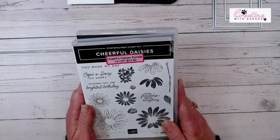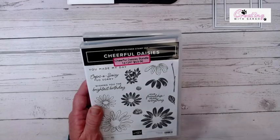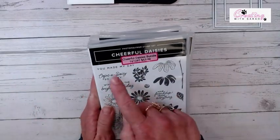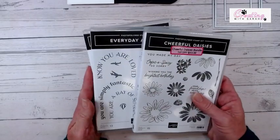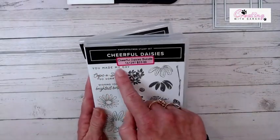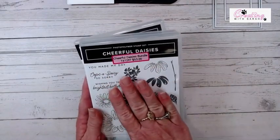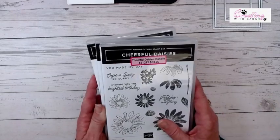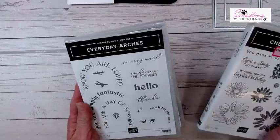And last but not least, I wanted just a little something, since we did use the You Are Simply Fantastic, and I saw this, it's a Cheerful Daisies, it's You Made My Day. So You Are Simply Fantastic, You Made My Day. So those are the two. This is definitely something that is totally optional. You can use something that you have already, or if you don't have this set and you love this sentiment, you can definitely get it as well. So those are the stamp sets.